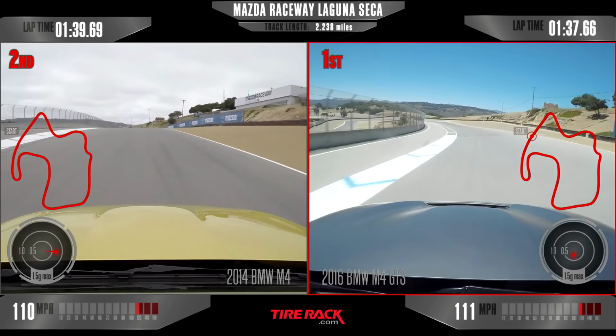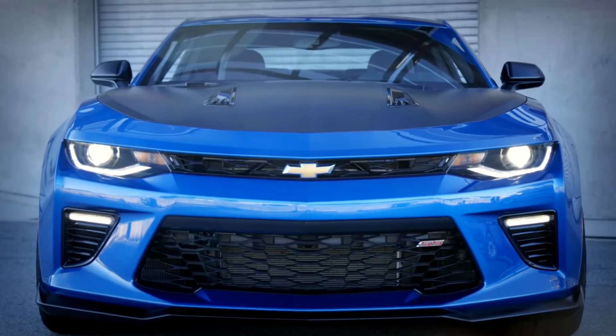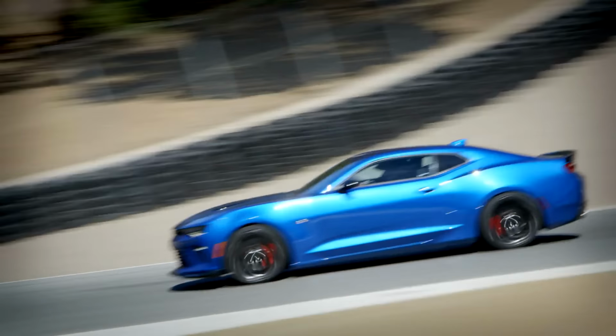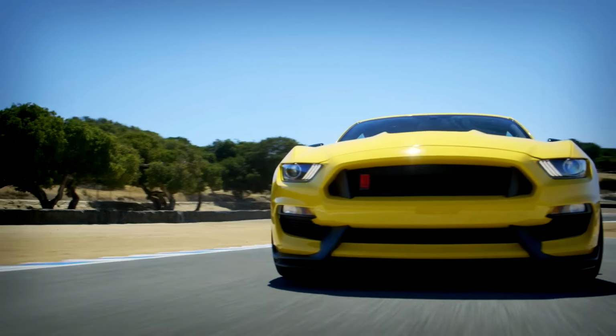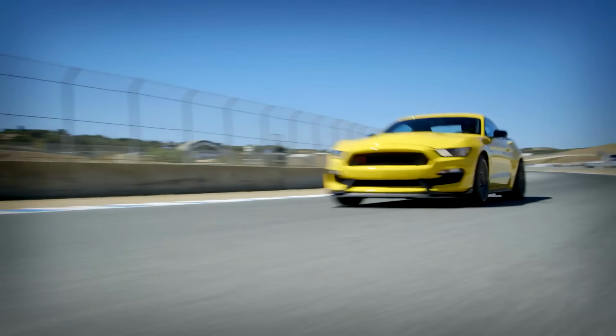So the GTS is 2 seconds faster around Laguna than a regular M4, making it about as fast as a Chevy Camaro with a 1LE handling package that costs a third as much. Oh, and a $75,000 Mustang Shelby GT350R is 1.6 embarrassing seconds faster than the GTS.